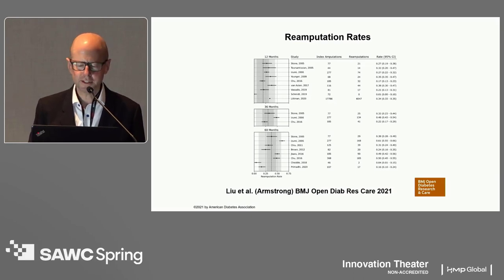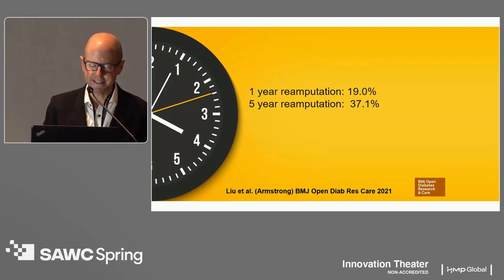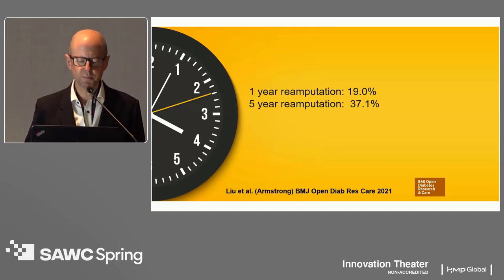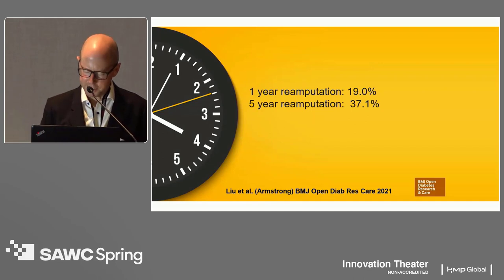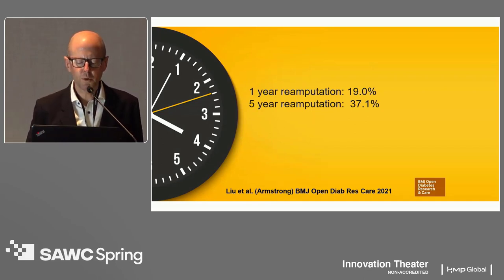I don't want you to have to look at that slide, but we're looking at reamputation rates. I'll just show you with the best data that we have. This is just from last year in the BMJ. We see about just under 40% five-year reamputation rate. But those data are better than we've seen in many other parts of the world. But all else being equal, 1 in 5 people are going to have another part of their foot or their leg cut off this year.